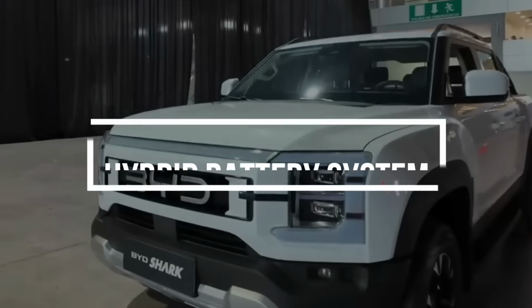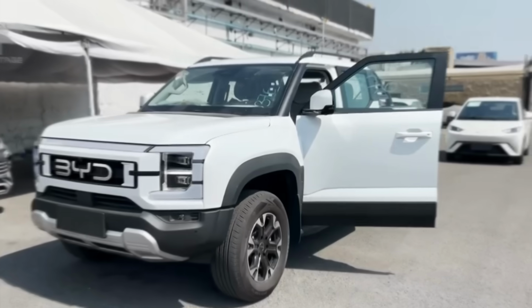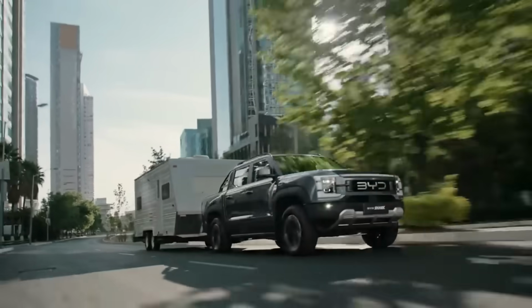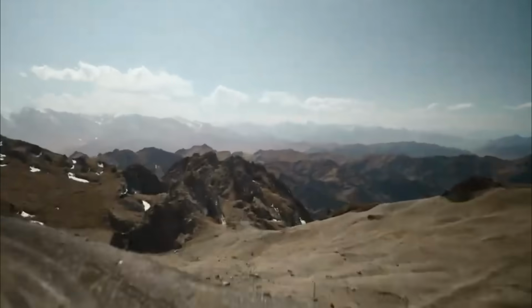But now let's meet the hybrid battery system that BYD is calling the world's first longitudinal electric hybrid, and it's got a cool name, the Blade battery. This piece of tech wizardry is built right into the ladder frame chassis, giving it super high rigidity levels. Also, it comes with independent rear suspension for that extra smooth ride.